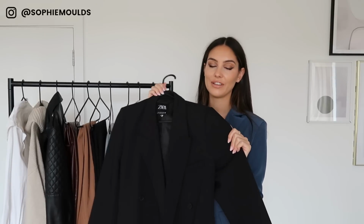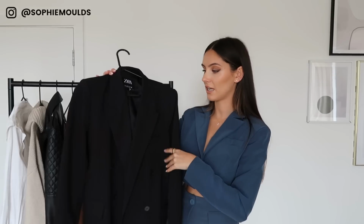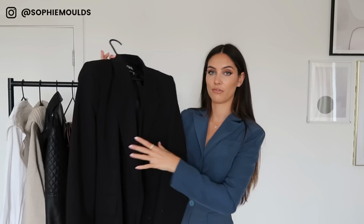So first up we're going to talk about the black blazer and I feel like obviously that's pretty obvious. However, I feel like the blazers that I was buying last year and the year before don't quite fit me correctly. So I've got 2 different types of black blazers. I've got a really fitted one, then this is supposed to be my oversized one. It's a double-breasted one from Zara.